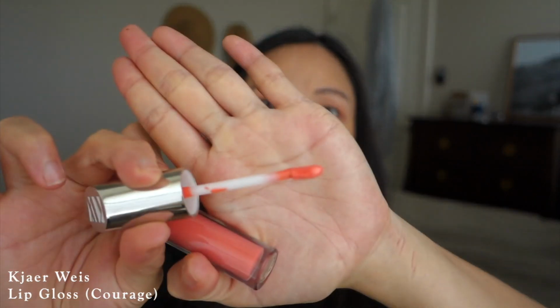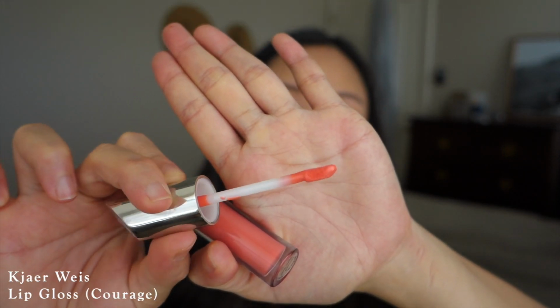Moving on to the lips, this is the lip gloss in Courage. I'm gonna show you what this looks like on my lips first on its own, and later on I'll show you what it looks like when mixed with the lip tint. Now this lip gloss has a 6-month shelf life, and to keep things clean, I'm applying it with my finger instead of using the doe foot applicator straight on my lips. I do like a light application of this, otherwise it can look a little too milky for my taste. And on top of my natural lip color, it does look more pink than it does coral.